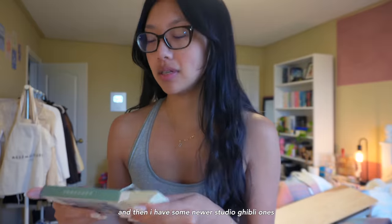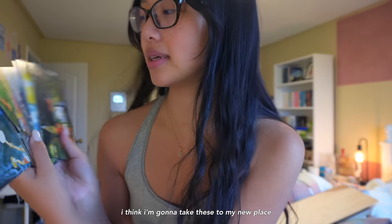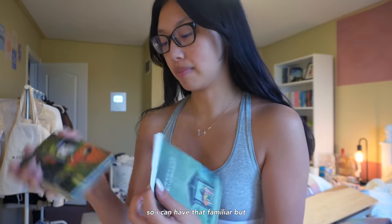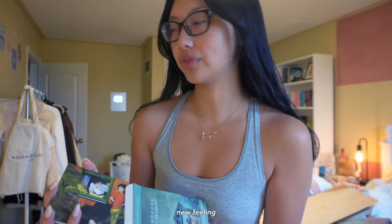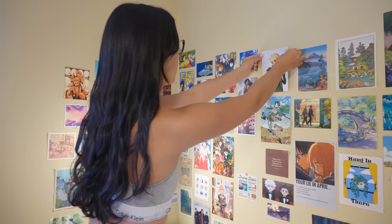And then I have some newer Studio Ghibli ones that are actually just postcards. I think I'm gonna take these to my new place so I can have that familiar but new feeling. But I am gonna take down some of my all-time favorites.